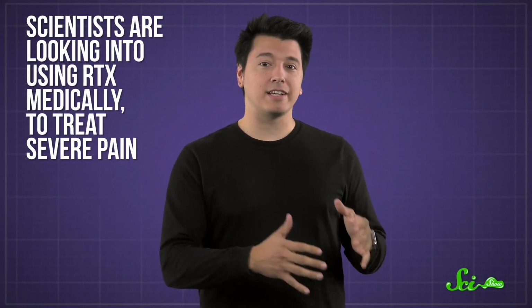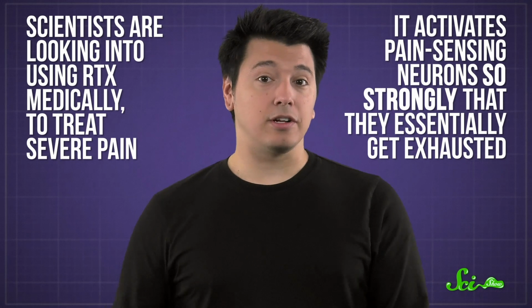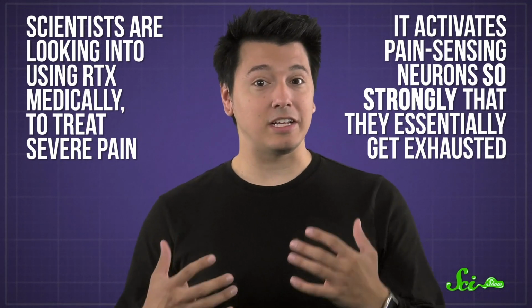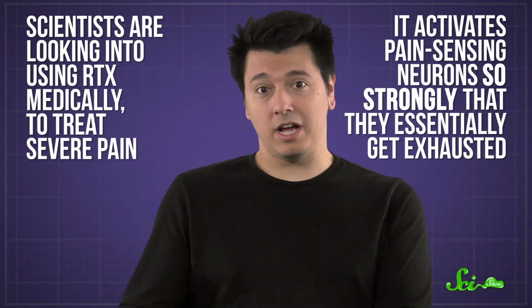As weird as it might sound, scientists are actually looking into using RTX medically to treat severe pain. That's because it activates pain-sensing neurons so strongly that they essentially get exhausted, so they either make themselves less sensitive to the stuff or die. Either way, you end up with fewer pain signals being sent to the brain. But while the medical potential of RTX is intriguing, it's a very dangerous substance. So it's not something you should try at home, therapeutically, or to spice up your curry.